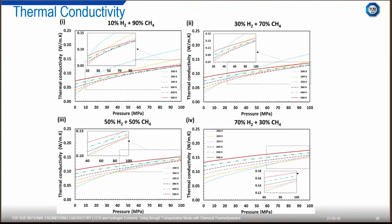The unusual behavior of methane-rich streams here at a lower temperature is because of the proximity of those points to the methane critical point, as mentioned before in the last slide, for the thermal capacity. And generally, thermal conductivity values increase with increasing hydrogen mole fractions, as pure hydrogen has considerably higher thermal conductivity compared to the pure methane stream. So this is the reason for such observation for thermal conductivity changes for different methane mole fractions within the system.